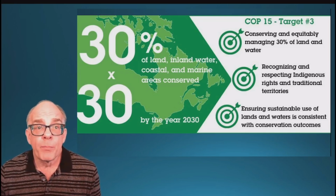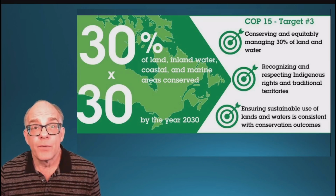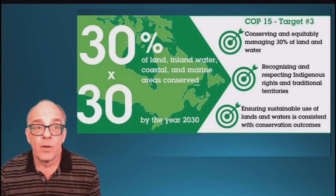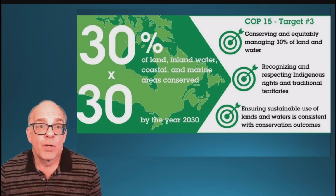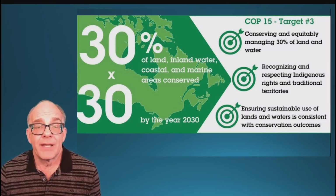A preliminary report titled Conserving and Restoring America the Beautiful outlines a decade-long national conservation effort and identifies 8 core principles to achieve the 30 by 30 goals. In the United States, currently about 13% of the land is protected.